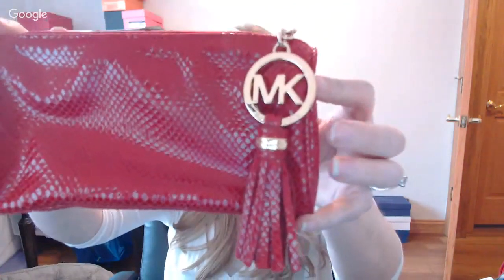Oh, here's a fun one. I got this for $3, and I did list this one already. I saw comps on eBay are $50 to $60. It's just a cute Michael Kors cosmetic bag. This is one of those that is new. Someone took the tags off, never used it. Perfect condition. But this is really cute for someone to just stick some of their makeup in, put it in their purse or whatever.